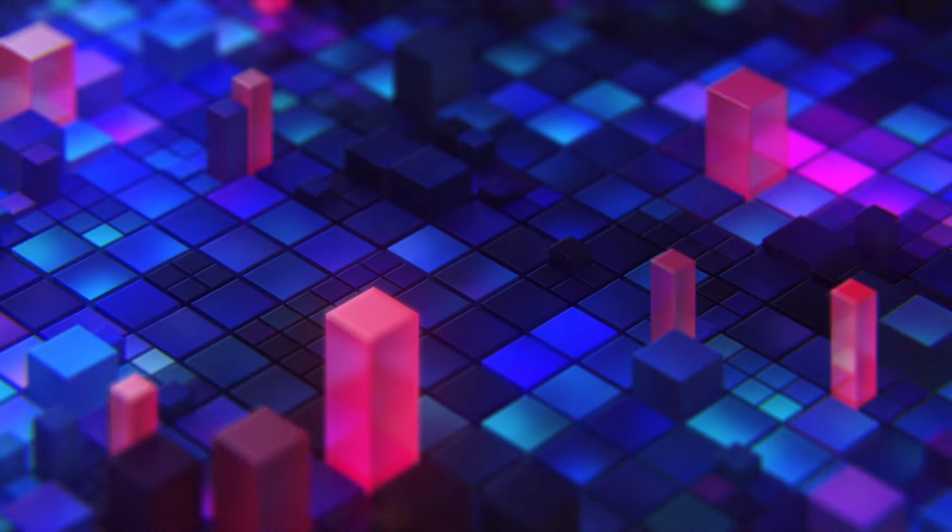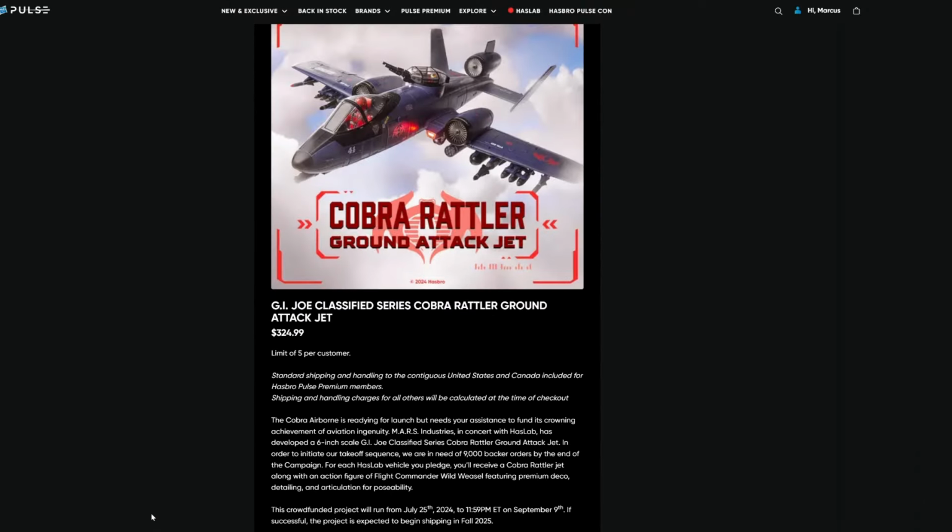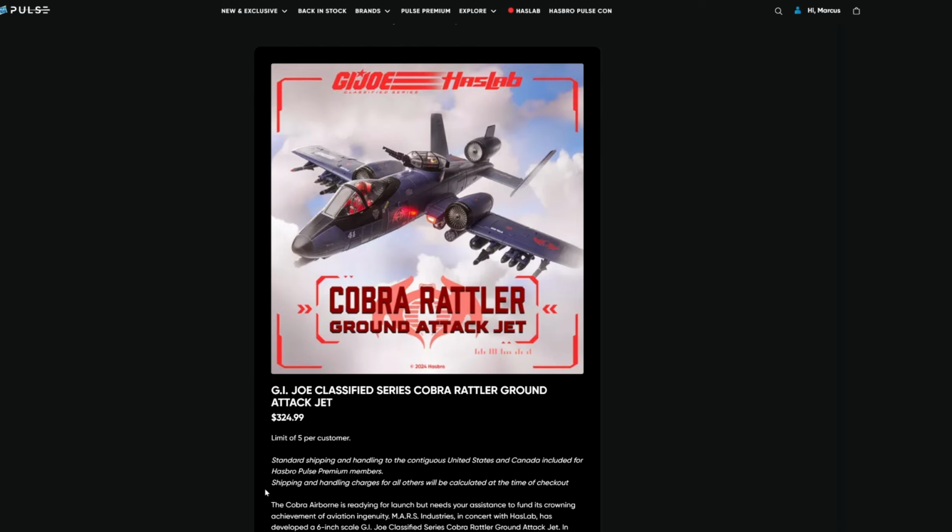And today I want to talk about competition, and that competition being in the 6-inch 1/12 scale when it comes to vehicles. The reason I want to get to this is because it's good to have competition, because now Hasbro isn't the only toy company out there putting out vehicles for 6-inch figures. As you can see, we got this Cobra Haslab Rattler going for $324.99.